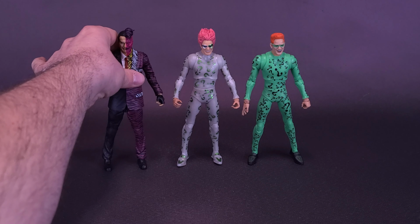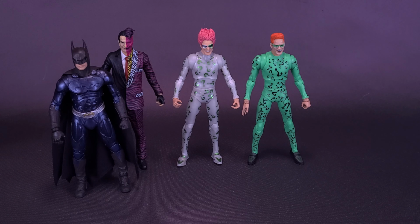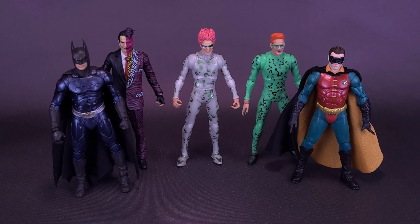Let's bring in Two-Face as well. Obviously, we see the two at the end of the film. Let's also see Batman in his new futuristic prototype suits, which I thought was kind of lame. And here's also what he looks like with the Boy Wonder, Robin.